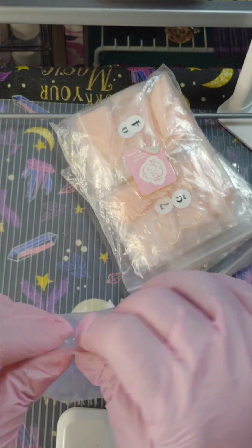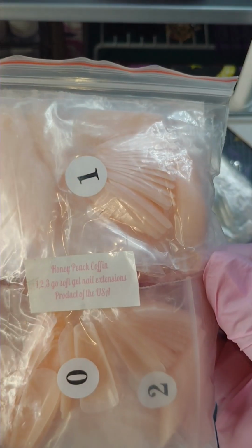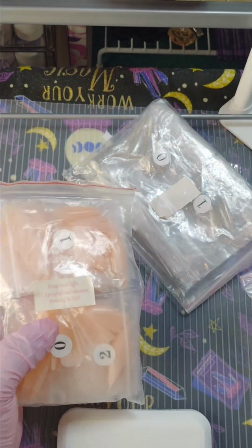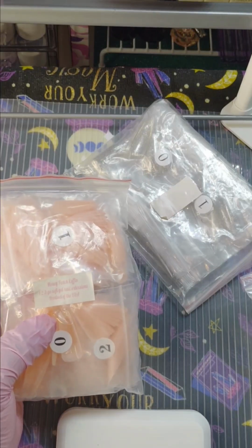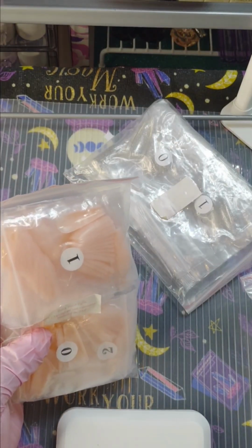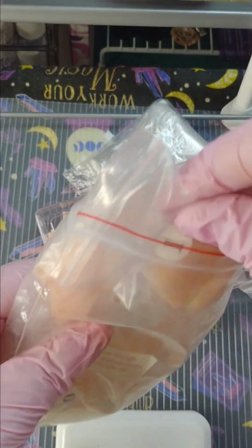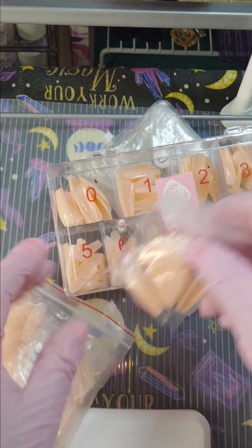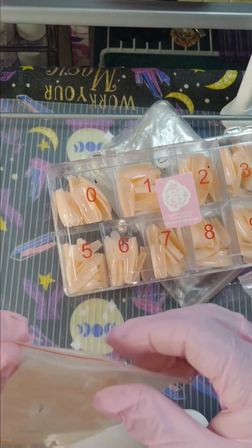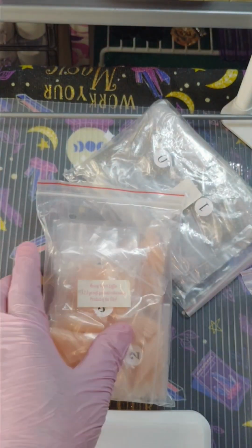Ooh, thank you. And then these are from Enel Couture. They are the Honey Peach Coffin. 1, 2, 3, go nails. I have Honey Peach, but I think they are, okay. No, I have the same ones, I think, right? Let me see. And if I do, it's fine, because I didn't get that many colored ones in my Enel Couture. Yeah, same ones. And it's fine, I'm just going to put these right in here with these, or probably give some to my daughter, because she does nails now. But I do appreciate everything that's in this package, because I only had a little bit of these, and I'm thankful to get more.